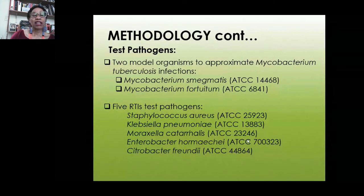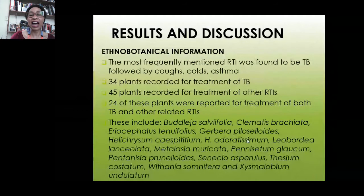Ethnobotanical information that was collected revealed that indeed the most treated RTI was TB, which was followed by other RTIs like coughs, colds, and asthma. And 34 plants were recorded for treatment of TB, with 45 recorded for treatment of other RTIs. There was a case whereby plants were recorded for treatment of both TB and RTIs, and those that were not screened were screened in the study. Plants present under both included Helichrysum cyspididium, Helichrysum odoratissimum, and Pentanisium prenoloides.